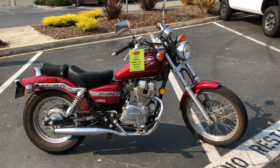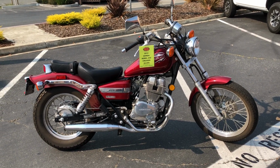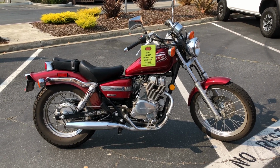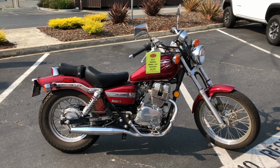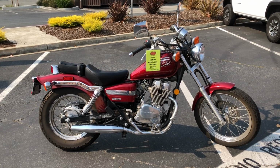Here we are at Contra Costa Powersports at our new location, 1150 Concord Ave. And today we have our 2012 Honda Rebel 250 Cruiser.